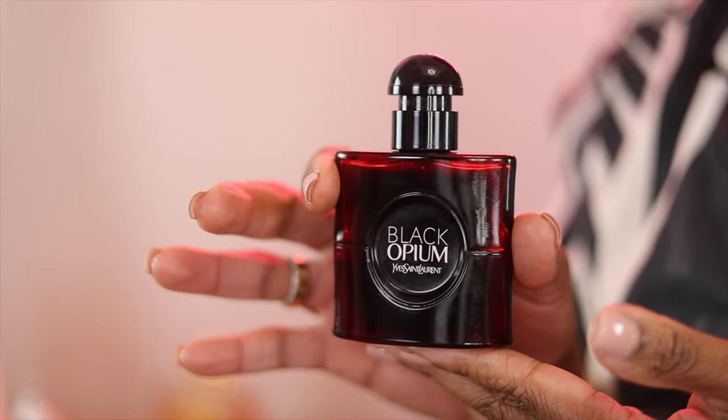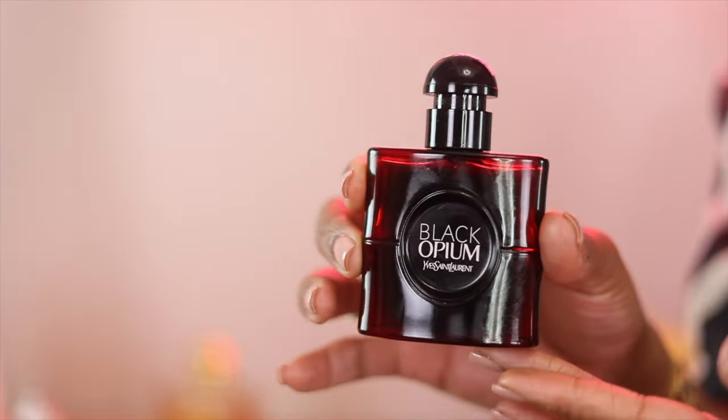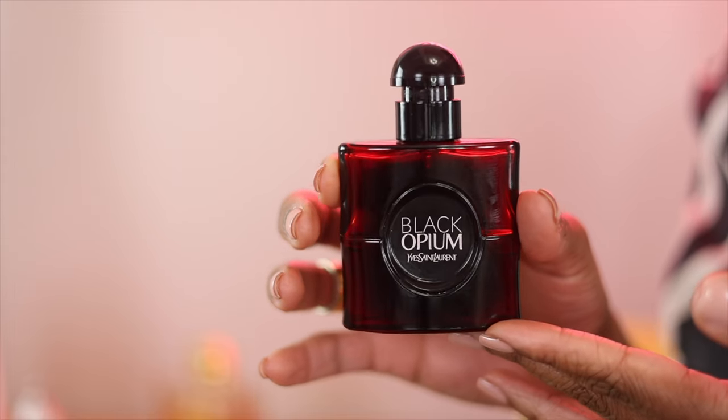The bottle looks exactly like the regular Black Opium, except it's got a red tinge to it. It actually doesn't even distinguish that it's Black Opium Over Red. You'll know because the bottle is red, but it just says Black Opium on it. This was a blind buy for me, so I didn't buy the full bottle. I ended up getting the smallest bottle, but a 1.6 ounce of this is $130, FYI. I got the 1 ounce, highly regret, because I love this.